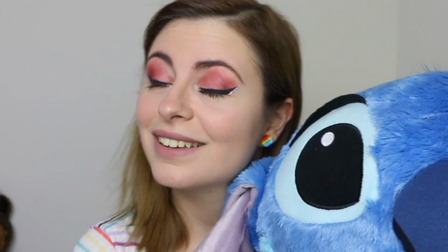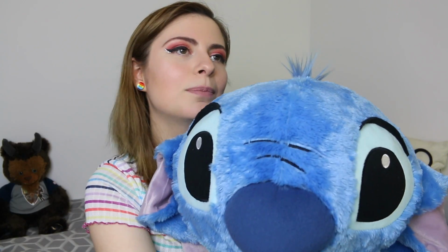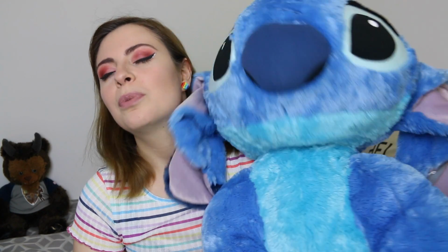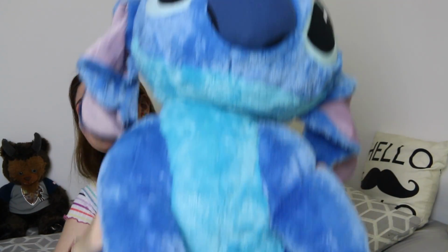So when I saw him in Paris, I obviously couldn't buy him the first time because we were going on a flight, but the second time we all bought large plush, and there is a picture just here, and it's the best thing ever. And we all paraded around with our plush, and he's huge, he's so big, and he's my prized possession, and literally the comfiest thing to sleep next to every single night.